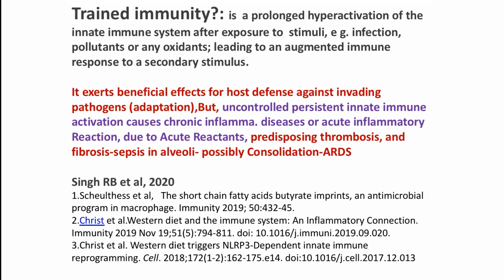So, it exerts beneficial effects for host defense against invading pathogens, but uncontrolled persistent innate immune activation causes chronic inflammation, diseases, acute inflammatory reaction, predisposing to thrombosis and fibrosis, resulting in ARDS and later on increased mortality.